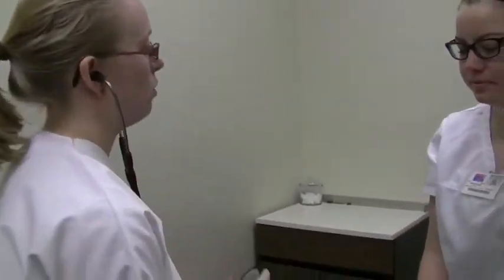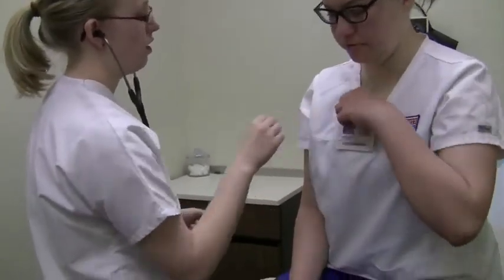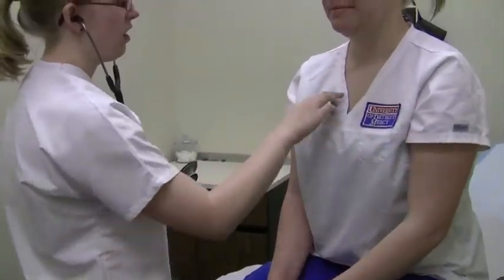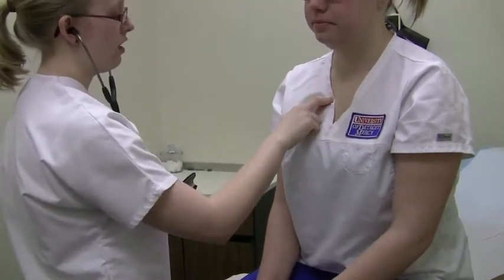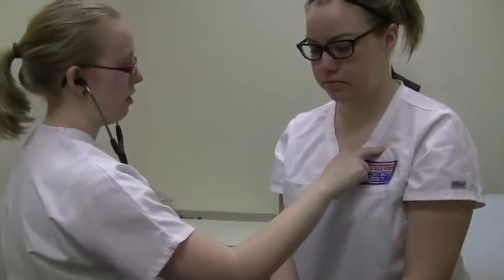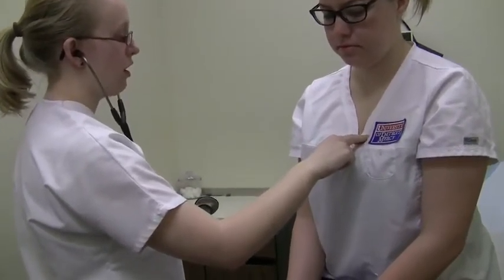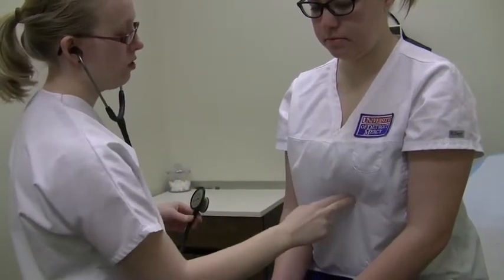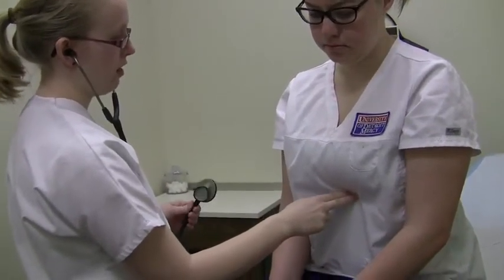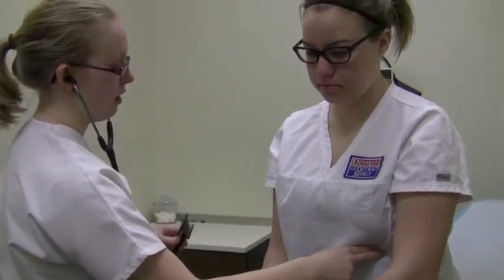I'm just going to point to the different areas first. Thank you. Here is the aortic. It's at the second intercostal space. The pulmonic, also at the second intercostal space, but on the left. Erb's point, third intercostal space on the left, tricuspid, fourth intercostal space on the left, and the mitral, which is at the fifth intercostal space at the midclavicular line. Okay, now I'm just going to listen to those points.